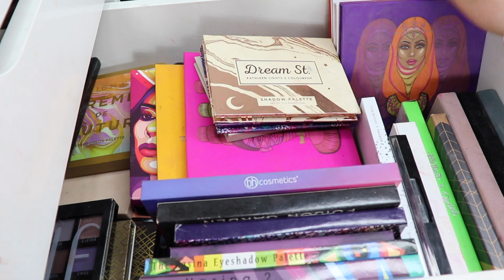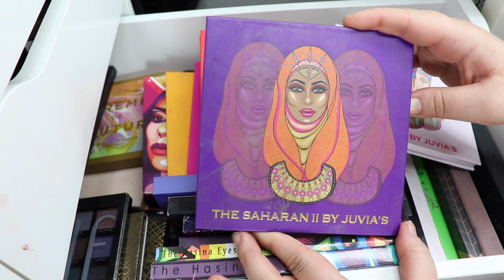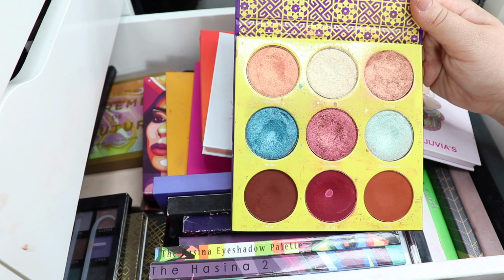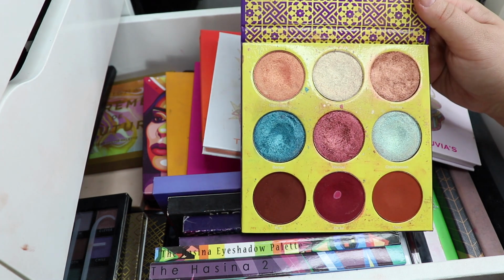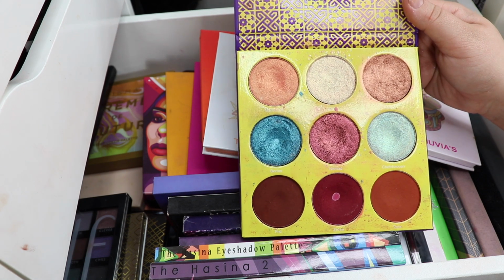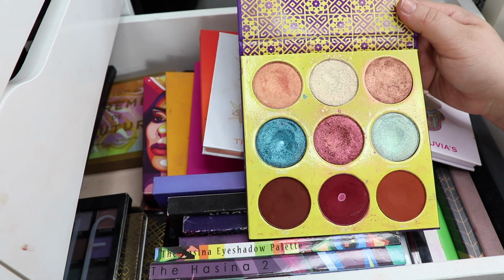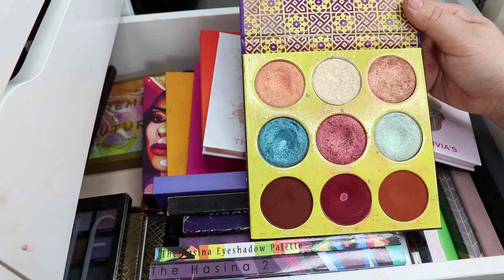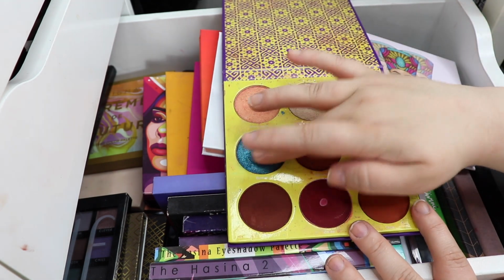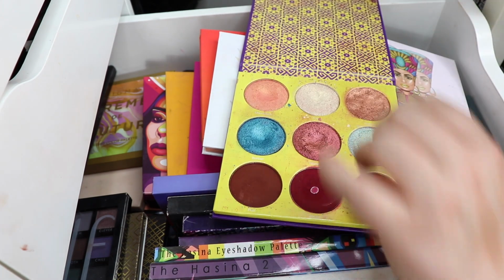So let's start off right here. I have four of my Juvia's Place palettes right here. So this is my favorite Juvia's Place palette. This is the Saharan 2. So pretty, absolutely adore this palette. It's so underrated. I know so many of you have purchased it because I've said that I love and adore this palette. And I'm so happy that so many of you guys have said that you understand what I mean, because definitely looking at it, and especially if you look at it online, it's not that impressive, but it is in real life. Let me just swatch four shades for you.